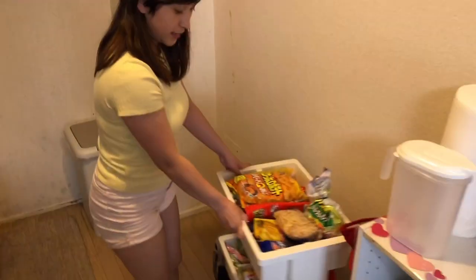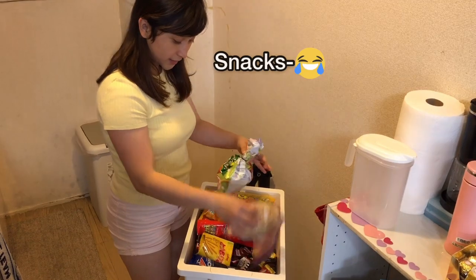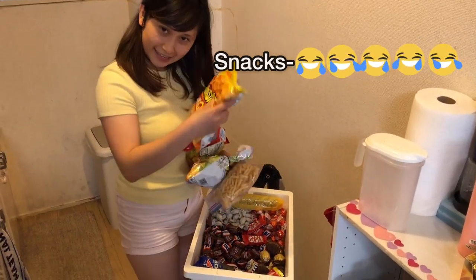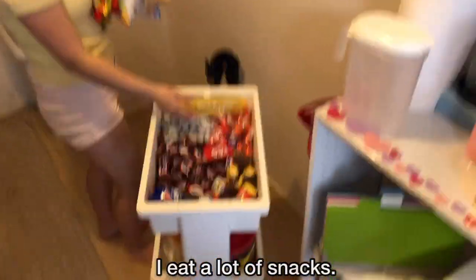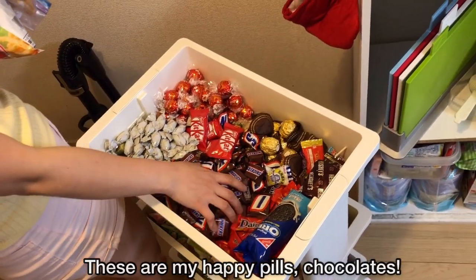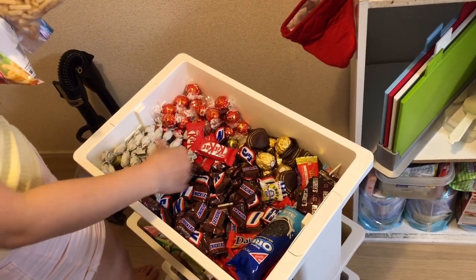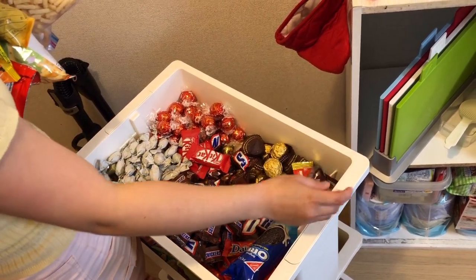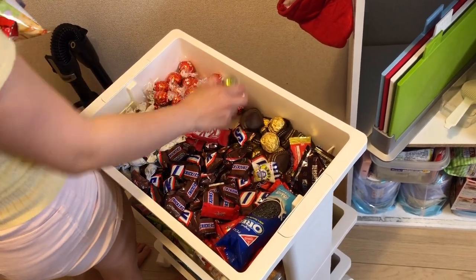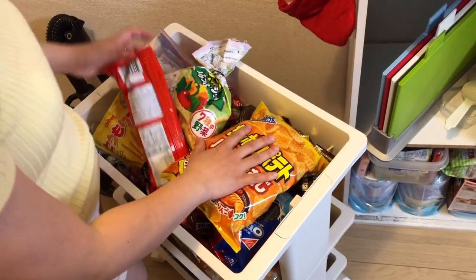This is my happy place. Yeah, I have here snacks again. I eat a lot of snacks. And these are my Happy Pill chocolate. Yeah, I have your Kit Kat, Snickers, almonds, Ferrero, Hershey's, Dime, Oreo cookie, Lindor matcha. Yeah, I have a lot.